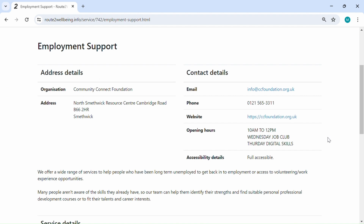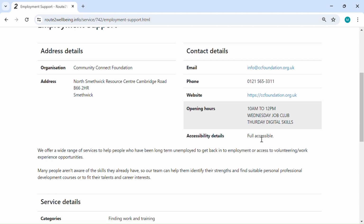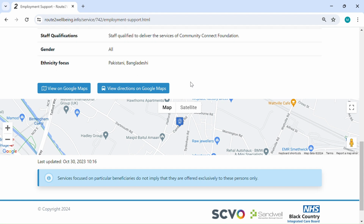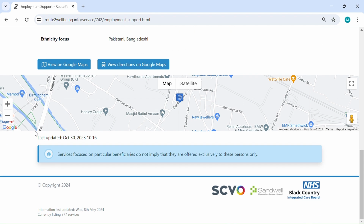For example, you can see here the website and email details of the organisation delivering the service, the opening hours, information about how accessible it is, and a much longer description of what support's on offer. If you scroll to the bottom of the page, you will also see a map with a blue arrow on it, showing where in Sandwell you can find the service.